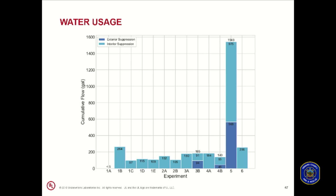Again, 2 colors here to touch on real quick. The darker blue is exterior water, so that's any stream that was applied from the outside in, versus the lighter blue, which was water applied from the inside. So experiment 5 being our outlier there, that's where we had to apply water from the inside and the outside at the same time for the crew to be able to finish their advance and get into the fire apartment.